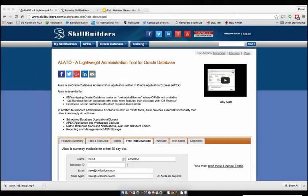John, we got a question. How are clones updated in the Tnsnames.ora file? In the current release, you configure your SQLnet connectivity first. So whether you're using Tnsnames name resolution or LDAP or whatever, one way or another, you configure your SQLnet connectivity between target and auxiliary first. And then ALATO can take over and push the clone out.